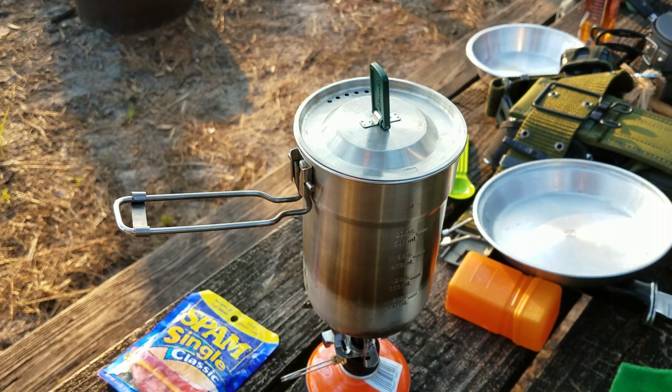So you know what we forgot? Forgot the cheese. We got the Parmesan. Oh, we got Parmesan. All right, that's all right. So it's cheese. It says it on the label. So, and we're out in the middle of the woods. That's right.